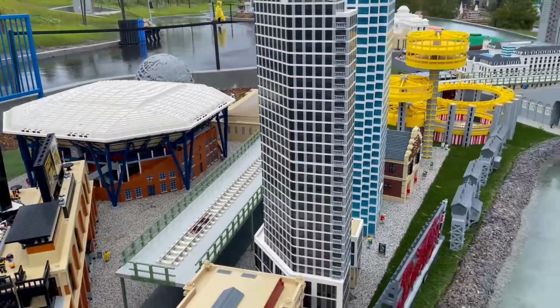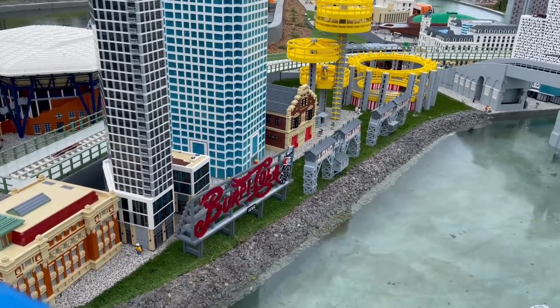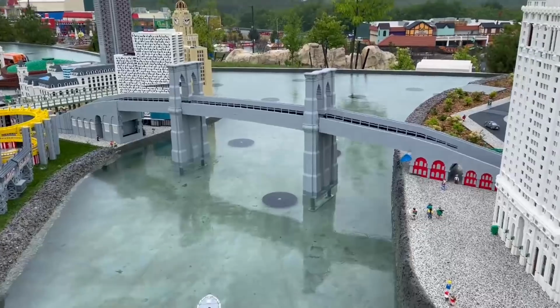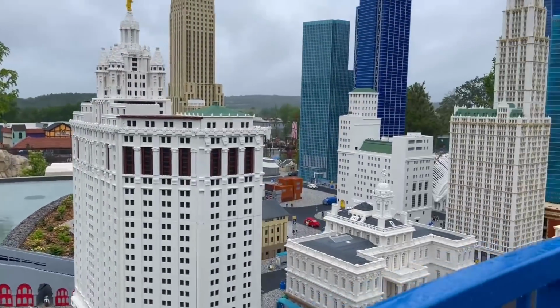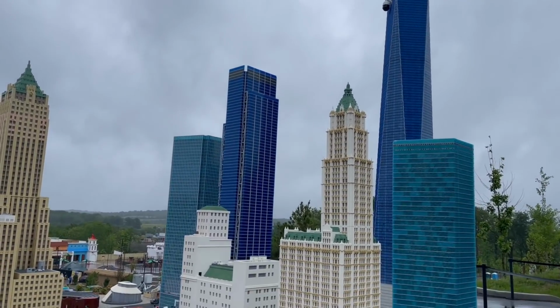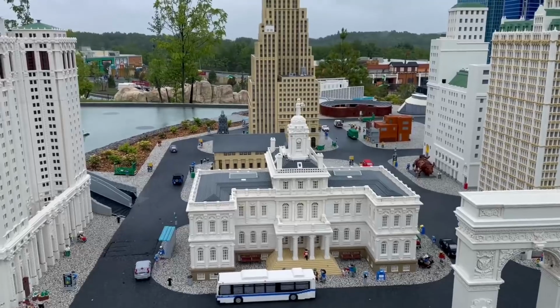And if you keep going, it's the fake Pepsi Cola. If you know, you know, but it's Burp Cola. And now we're gonna go across the East River, I guess, to Lower Manhattan, where the Freedom Tower is. And this must be at least like 40 feet in the air, made out of Legos. This is very, very cool.